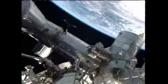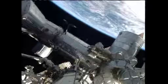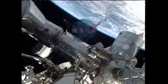The crew members on board are looking forward to getting into that ship and unloading the fresh food and other goodies while they take time off duty over the weekend to get set for their next week of scientific research in low Earth orbit.